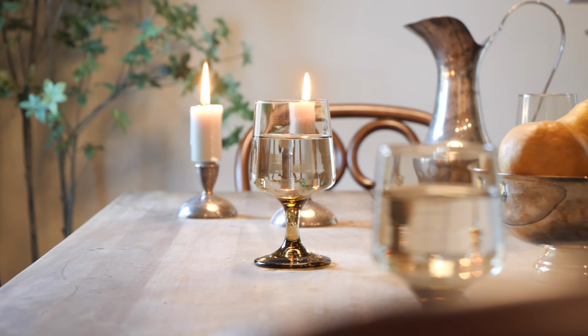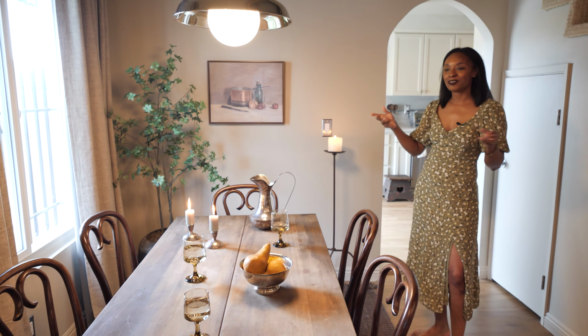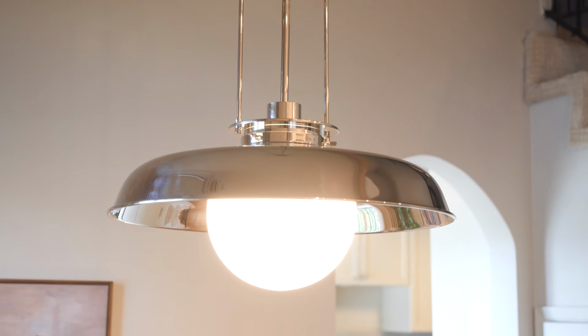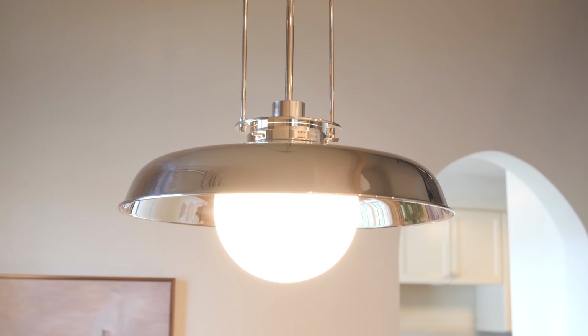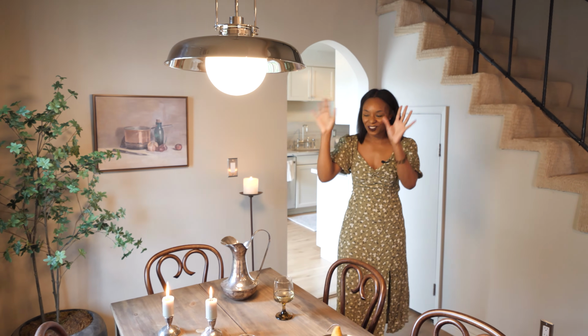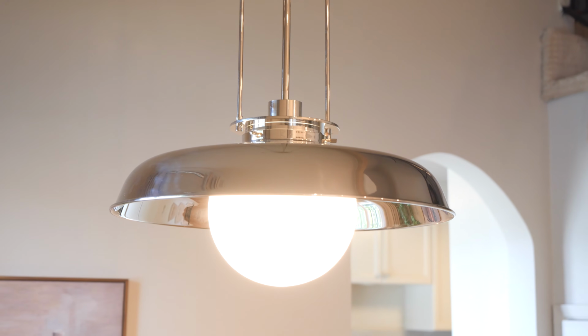And then I kind of have a theme going in here where there are silver meets brass elements. So love this sconce that I just got recently, sconce of my dreams. I switched this out 6 times before I found the perfect light. So really happy that you guys made it to the 6th one. This is the final, but love that.